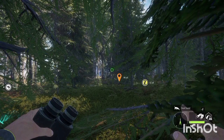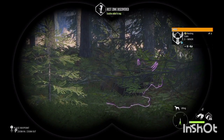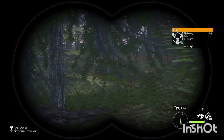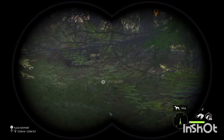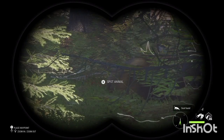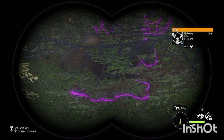Alright, so I've been looking around in this area for about a good 5 or 10 minutes now. The only animal that I can find is right there. Map says that it's a rest zone for jackrabbits as well, but I'm just not seeing them. Such is my luck. But I see how this guy is laying.